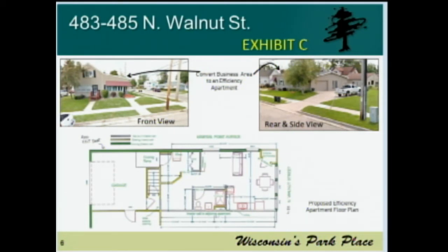Staff's recommendation regarding the conditional use permit to establish a 2-family structure at the subject property is in support of that request. Staff recommends that after holding the required public hearing, the commission approve the request to establish a 2-family dwelling at 483-485 North Walnut, subject to the conditions listed in the staff report, which require the rezoning of the property from B2 Community Shopping District to R2 Limited Residence District, that the site be developed in accordance with the site plan which is attached to our staff report, and that the interior renovation complies with all applicable local and building codes and permits in order for the work to be performed.